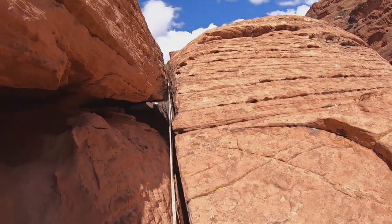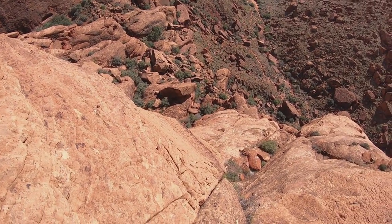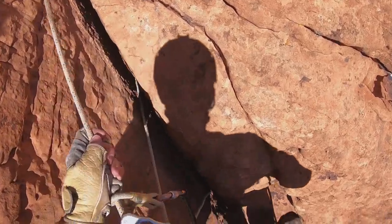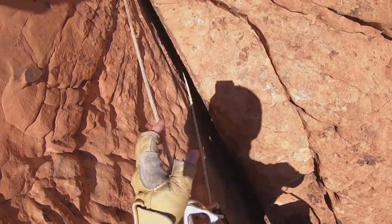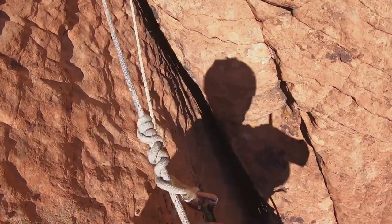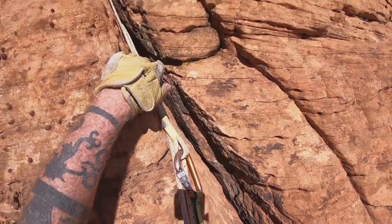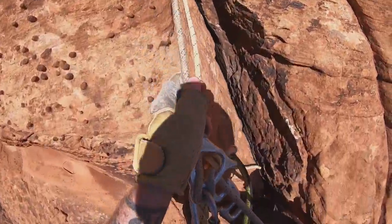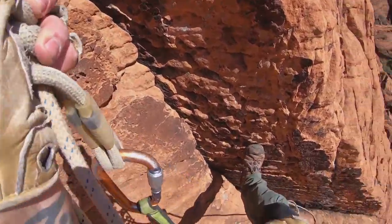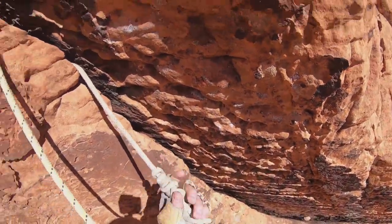Wait, my ropes are caught on a horn up there. Okay, good? All right. It's not really bad. How far is it? Well, I'm not sure how far this rope goes, but I just got a few more feet and I can walk down over here, so I'm okay thus far. Stinking awkward.